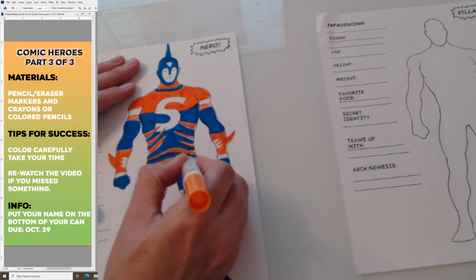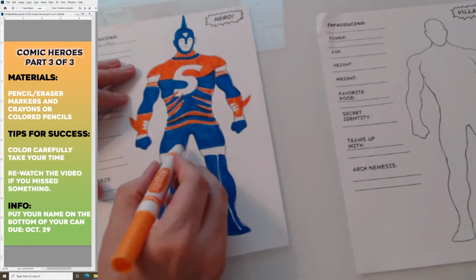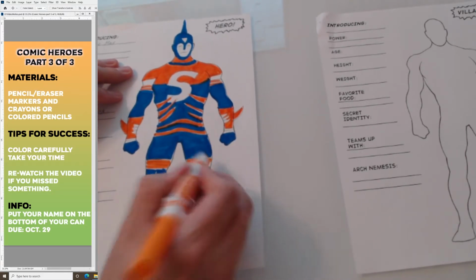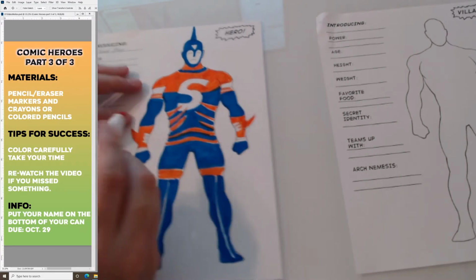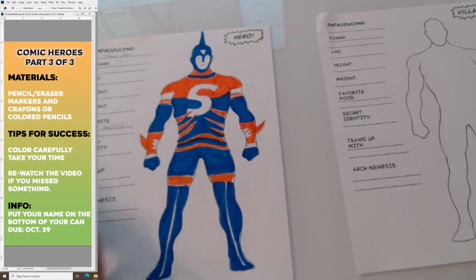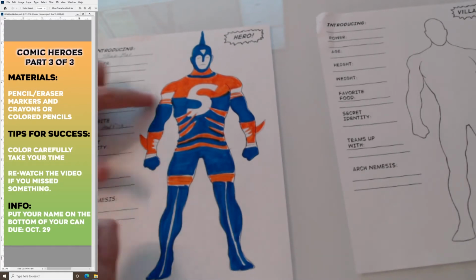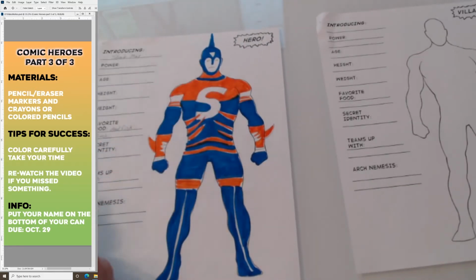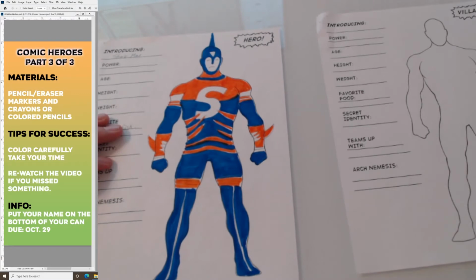Let's see here. All right, and then I'm going to do this. This will be orange too. I left a little bit of white. Don't leave too much white on your character. I want to see color. But you can have a little bit of white like accents. But don't just do all white and then a little bit of color. No, it's not enough color.